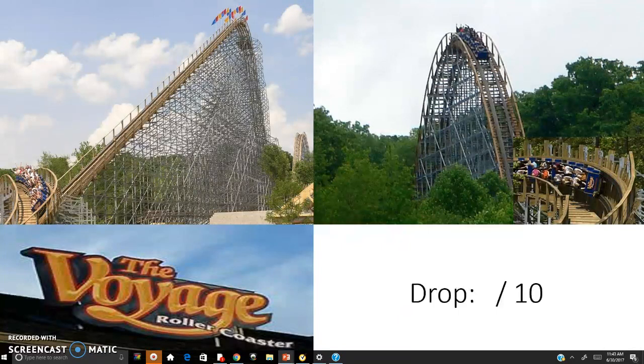And for the drop, I felt the drop. Now, this isn't how tall the drop is, by the way. It's just how good the drop is. I felt it would get a 7, because it isn't one of the best drops out there for a wooden roller coaster. However, it still is a very good wooden roller coaster drop. And for all roller coasters in general, it's kind of just a general drop. But for the drop, I will be giving it a 7, which is fine.